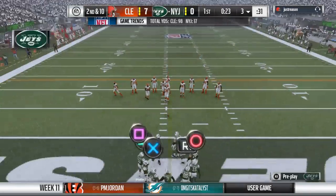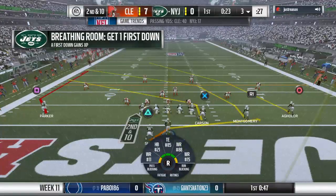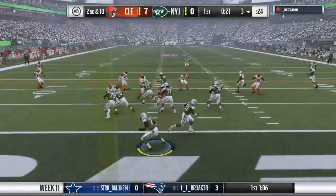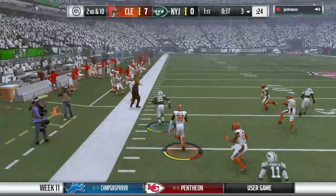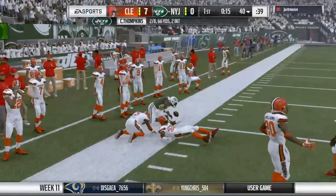Unable to connect on the first down pass play. Now it's second down. Come on, let's go! Ryan 38! From deep in their own territory, they look to throw. And this time he's got the hook up. It's complete. And give him a gain of 37.